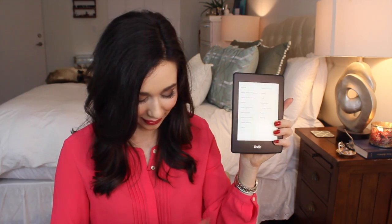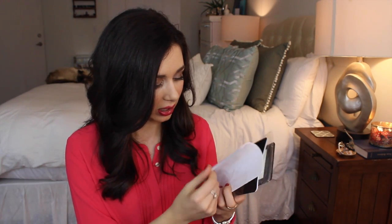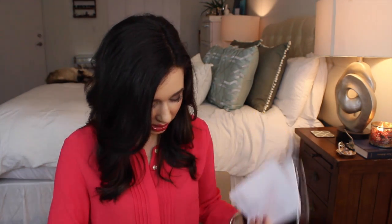I thought it would be really clunky and not worth it, but if you compare this with the size of even a paperback book, it is extremely convenient and very handbag friendly if you are a lady like myself. So I'm gonna open up the plastic right here and show you what it looks like. You can see it actually is charged and it's turning on for you right now, which is kind of fun. And it comes with an instruction manual, which I'm unlikely to read, and in multiple languages.